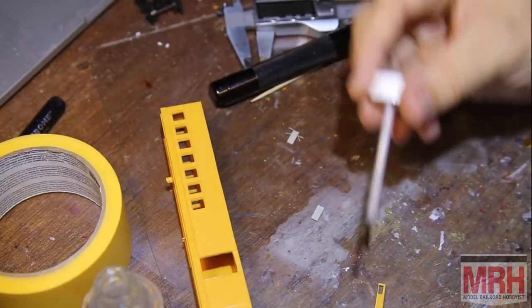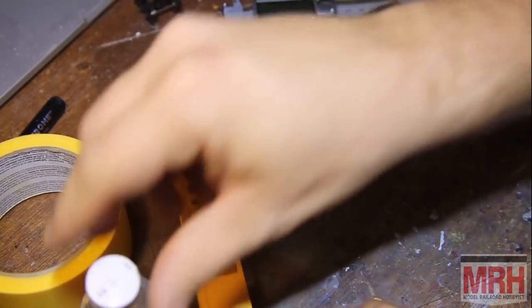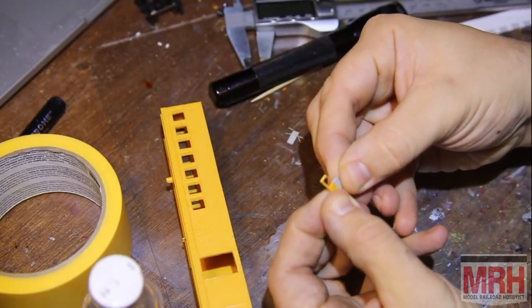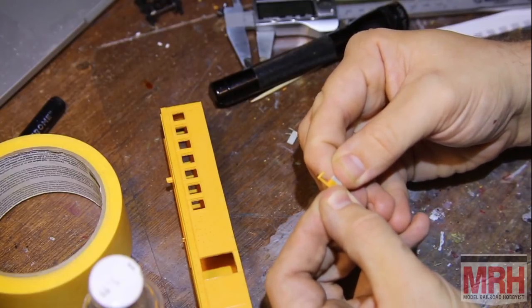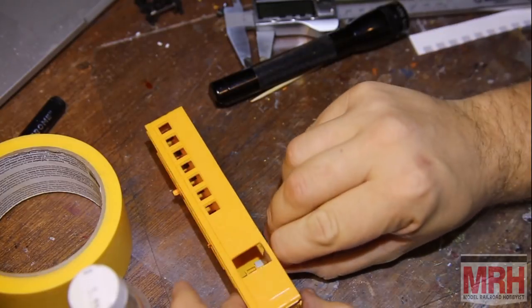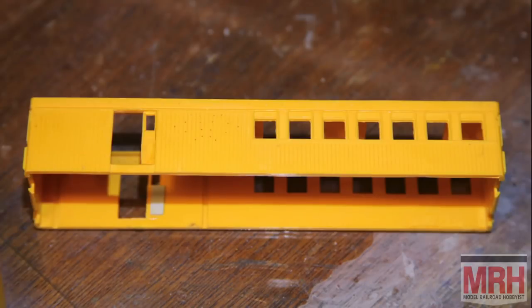Once we've test fit, we can go ahead and use Plastruct to cement the doors in. To make sure that the doors are flush mounted, we can use small scraps of sheet styrene glued to the inside of the coach body. Make sure you do not cover any drill holes during this process.